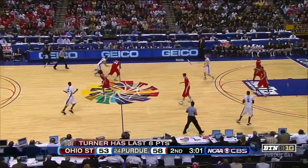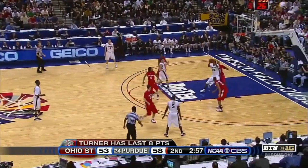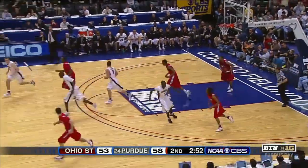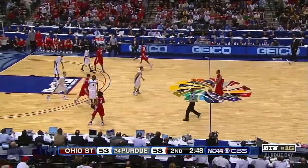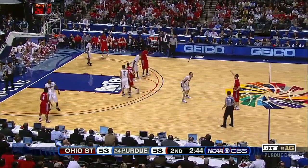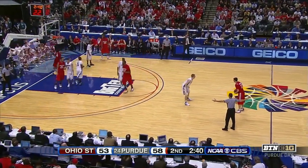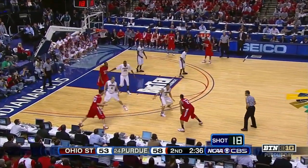Turner has scored the last 8 Buckeye points. Trying to keep them in it. Feed the paint, Johnson. No foul call. The Purdue fans are screaming for a call against Lauderdale. I just think that was a case of Juwan Johnson losing balance. I think he was expecting to be bumped a little bit by Lauderdale and anticipating that. When it didn't happen, he lost his footing.